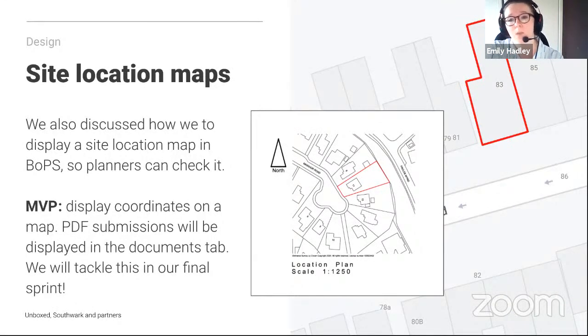Location plans are currently one of the top reasons for invalidation, as they are often drawn incorrectly or miss the necessary elements. In the interest of moving from documents to data, the Reducing Invalid Planning Applications project has tried to rethink how applicants can submit their boundaries by allowing users to draw them directly onto a map digitally.